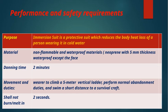The purpose of an immersion suit is to serve as a protective barrier, primarily designed to reduce body heat loss when you're in cold water. This is crucial for survival, as maintaining body heat can make the difference between life and death in emergency situations. The materials used in these suits are non-flammable and waterproof, typically neoprene with a 5 mm thickness. It's important to note that while the suit is waterproof, the face area remains exposed to ensure visibility and breathing.